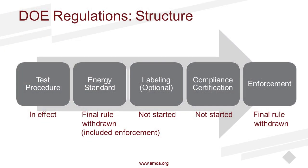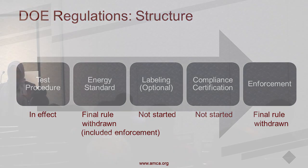Doesn't it look so simple? But not really. It's so complicated. No, I'm just kidding. So DOE starts with the test procedure. Before the test procedure, they do some RFI, request for information, asking manufacturers technical questions, kind of like that. Then they come up with a test procedure.